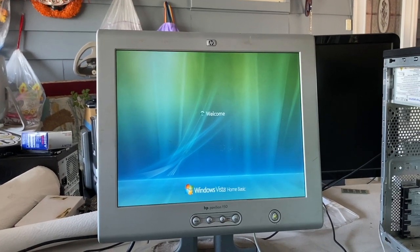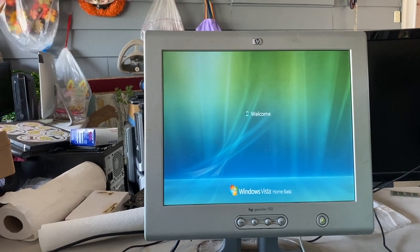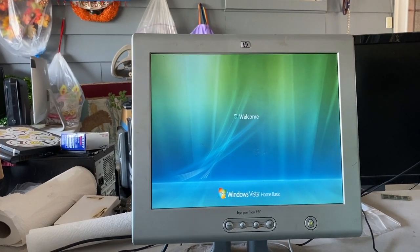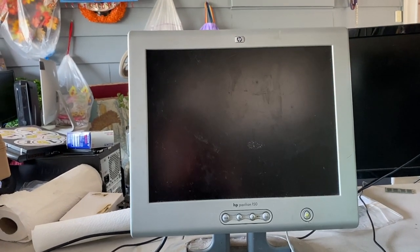I'll give it to these older LCDs. They just have a better looking image for operating systems of this time period. I don't know. XP would obviously be more appropriate, but Vista does not look bad. This panel's got some really good color for what it is, of course.